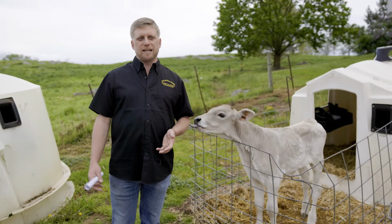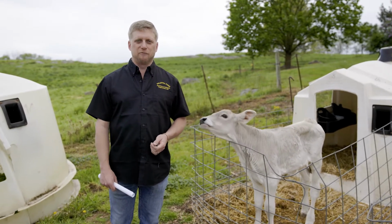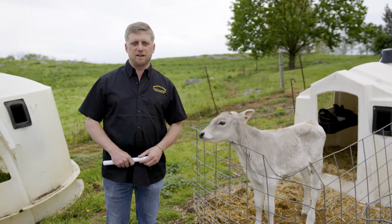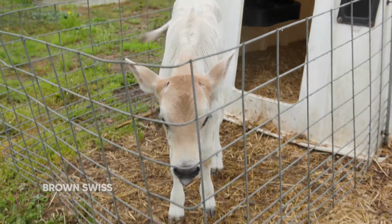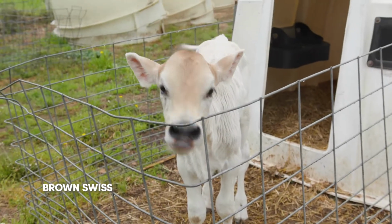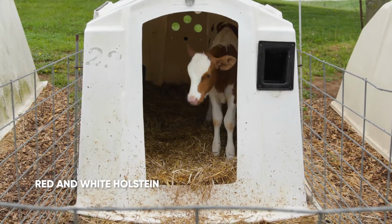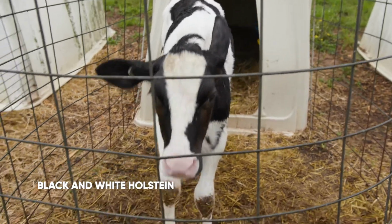Here at Palmyra, we keep a variety of breeds of registered dairy cattle for local 4-H'ers and other people that enjoy owning cattle or have a history owning cattle. This is one of our brown Swiss. She's about 2 months old. We also have red and white Holsteins, and she's back in her pen there, and black and white Holsteins as well, which is the most common breed that everybody sees. And here's one of our black and white Holsteins there.